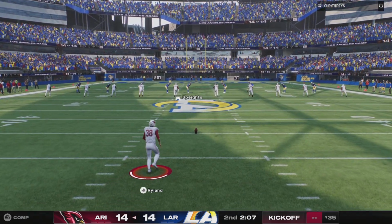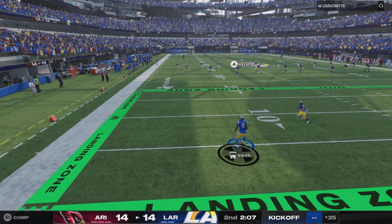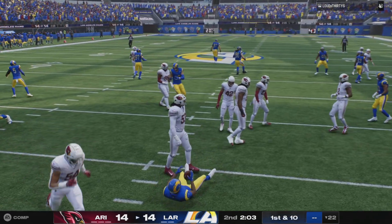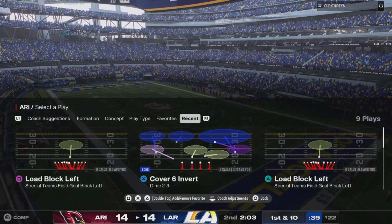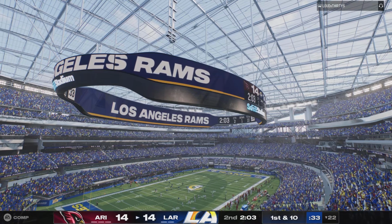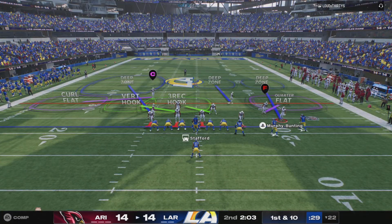All set now for the kickoff. Ryland with the honors. Here's Smith on the return. And the return sets them up just beyond their own 20. They're out and set, 1st and 10.